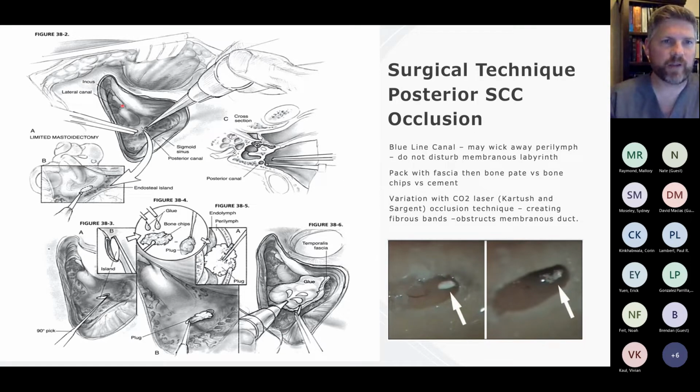And so you're going to identify your tegmen superiorly, your sigmoid sinus posteriorly, your antrum, enter your antrum, and your incus is identified here, horizontal semicircular canal. Of course, Donaldson's line defines essentially the spot just inferior to that is where your endosteal island or where your blue line should be. And so in this case, this is Brackmann's text that describes making a little endosteal island here, drilling the posterior canal, blue lining it, then making a little island. That little bone chip comes off.